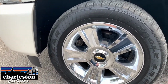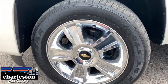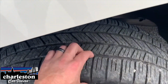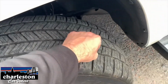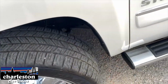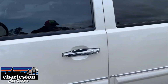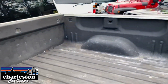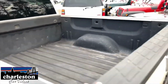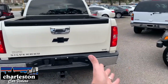The 275/55 series wrapped on that 20. Those are Goodyear Eagle LS2 tires with about 70% tread. If you got rocks in the tires, you know you got tread. You do got the running boards down the bottom, the chrome mirror, the tinted window, chrome handles. This one's already going to have a spray-in bed liner in the back. Very nice. And then back here, tow package, LTZ package.